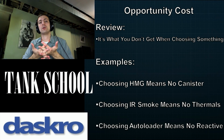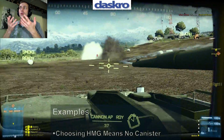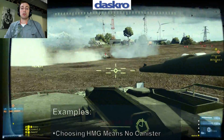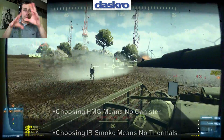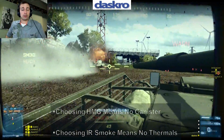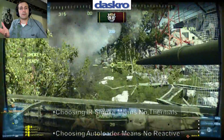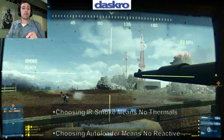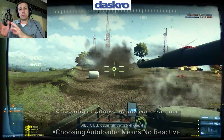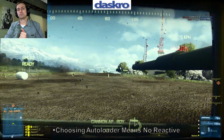So, going to the very first topic. Opportunity cost. Just to review, it's what you don't get when you choose something. So here are some examples. If you choose heavy machine gun, you will not get a canister shot. If you choose an IR smoke, it means you don't get the thermal imager, the camera thing that allows you to see in night vision predator thing. And finally, when you choose autoloader, you don't get reactive armor. What advantages do I get out of autoloader that negate or offset any advantage I get out of reactive armor? Those are the kind of questions we have to ask ourselves.